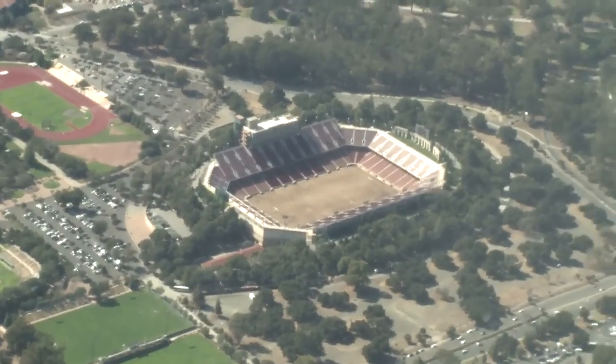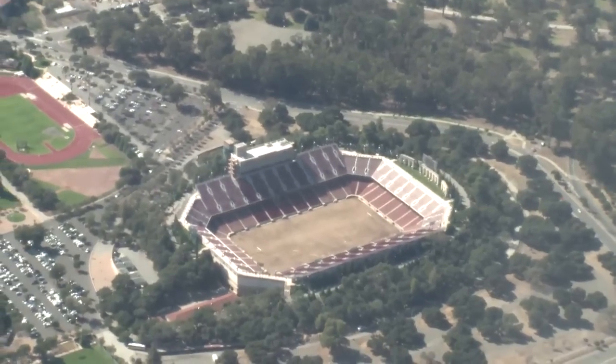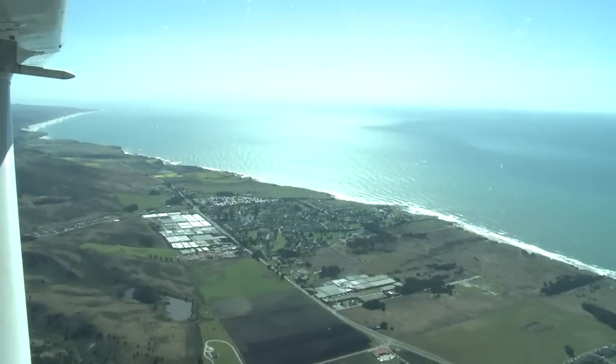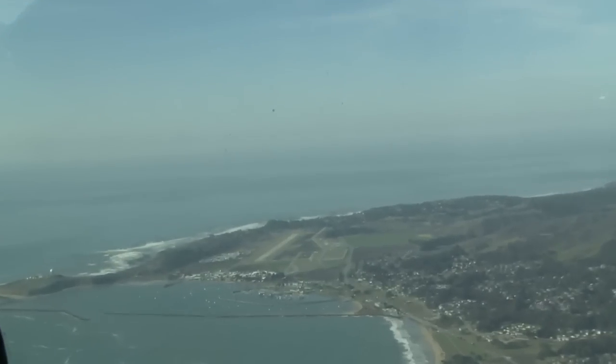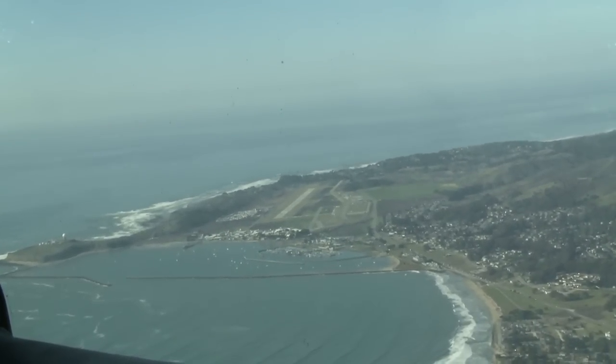And we're flying right over Stanford at this time. Cross overhead the Half Moon Bay Airport. You can see the Half Moon Bay Airport's right over here. We're going to come over the water, and then we're going to position to cross midfield at 1,500.